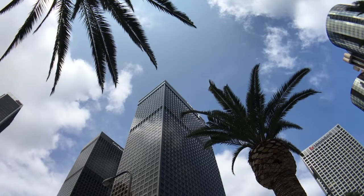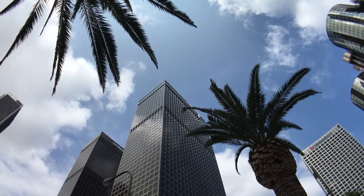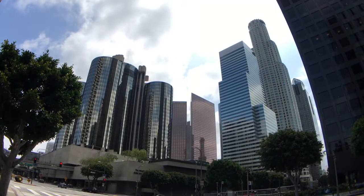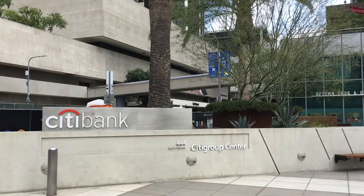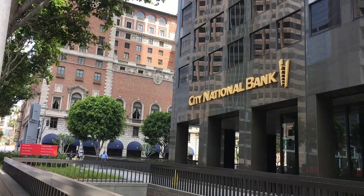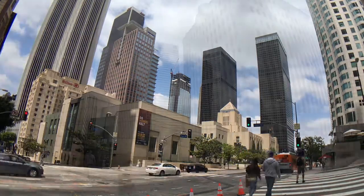This district shares the center of downtown with Bunker Hill. This is home to corporate office skyscrapers, hotels, and related services, as well as banks, law firms, and real estate companies. Some of LA's famous landmarks are located there, such as the Los Angeles Public Library.